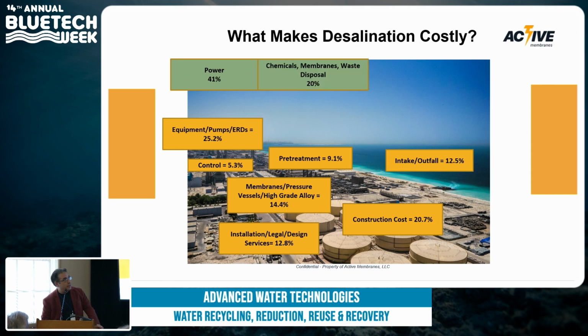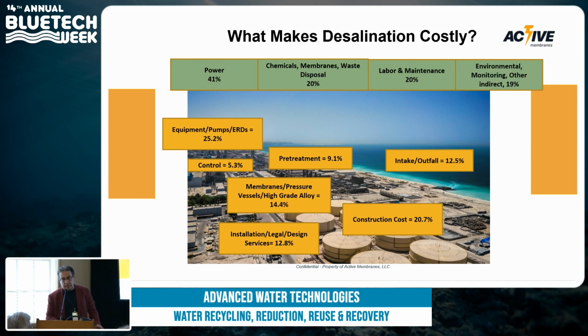And operating cost, you're talking about power, chemicals, and labor and maintenance. And lastly but not least, environmental monitoring and other indirect costs of operating a plant. But what do all of these have in common?